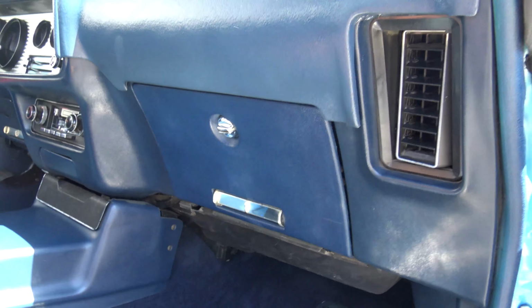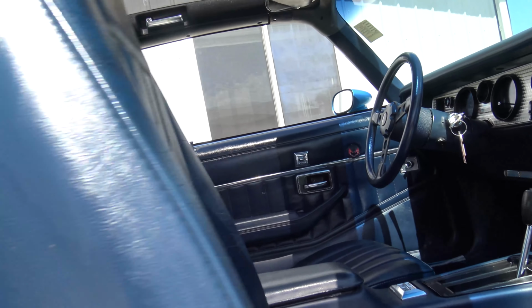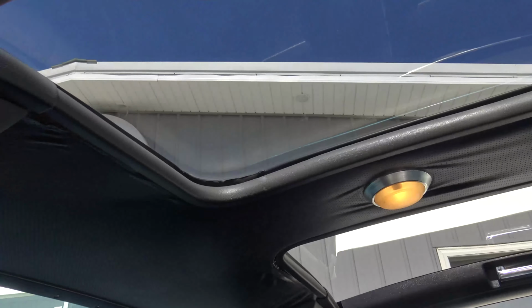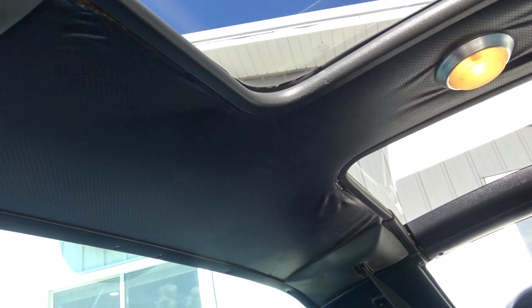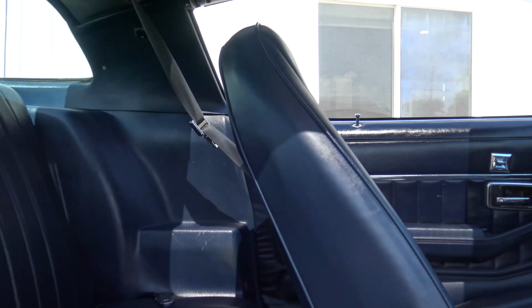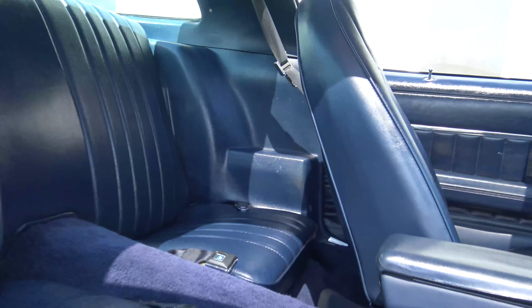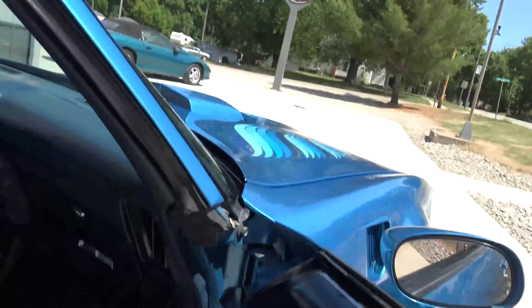Seats are nice and soft. It's got the retractable seat belts. On the back side of the headliner right here, you guys, you can see it's just shrunk a little bit along the outside edge of that plastic. The dome light works, back door panel plastic's great, seats and carpet is excellent still. It's blowing ice cold.